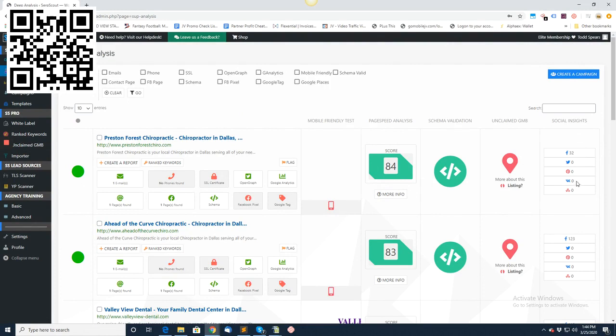And then over here we have their social insights that let you know if they're doing any social media marketing. Maybe you want to help them in that area. So that right there gives you a lot of information about the client.